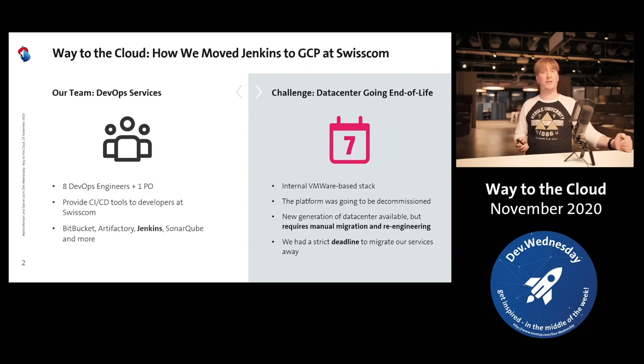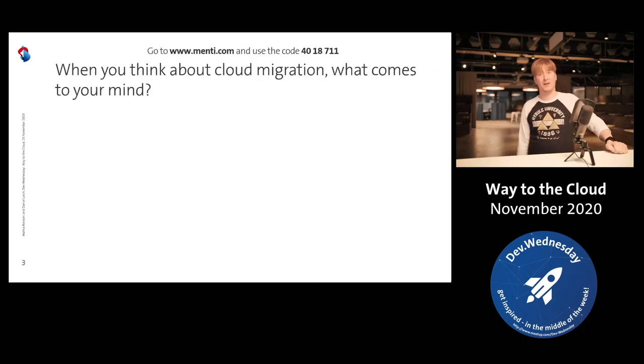So if you need to move a software to the cloud, when you think about cloud migration, what comes to your mind? Please go on menti.com and type the code 4018711, and we will see your votes here and comment them. Thank you.